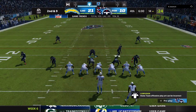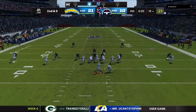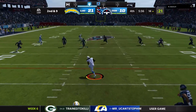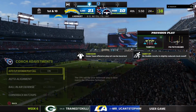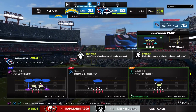Now it's 2nd and 9. Off the play fake to Eckler, it's Herbert. He'll get this one underneath to Hunt. And he'll go down just shy of the 25 at the 24-yard line. 9 yards to pick up there, and it's a 1st down.